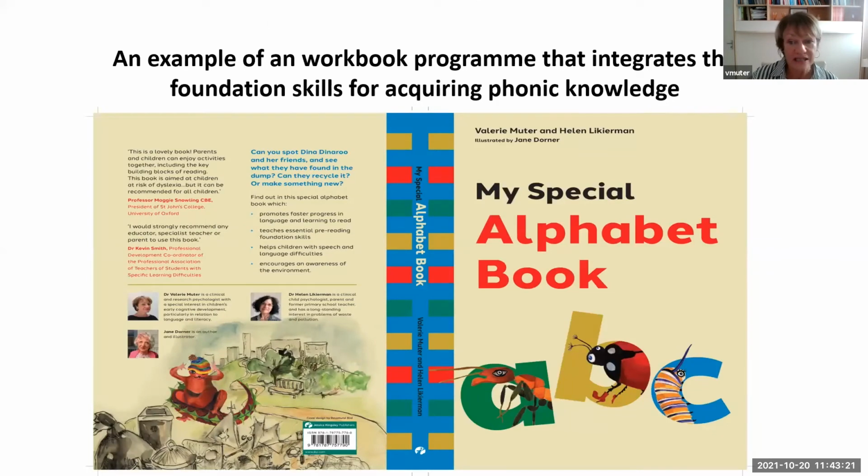Now, our study of the foundation skills of reading led us to develop a special workbook designed for children aged 4 to 7 years who have difficulty learning to read. These are children who typically come from families where there's a high risk of reading problems, or children who have developmental speech and language delay. So we developed this workbook for use by parents and teachers, which emphasizes the importance of these 4 foundation skills.